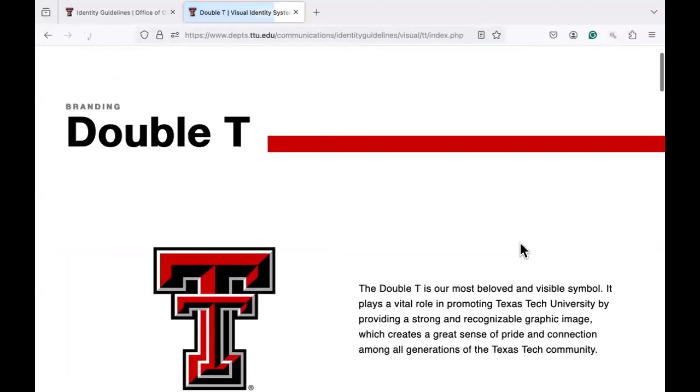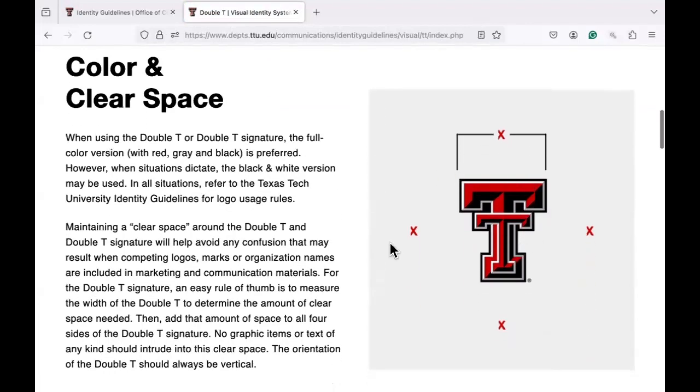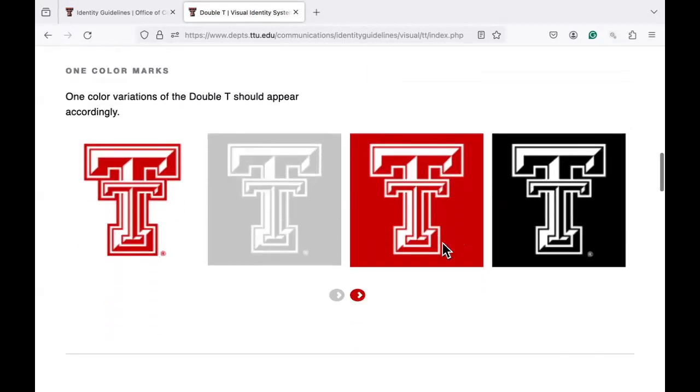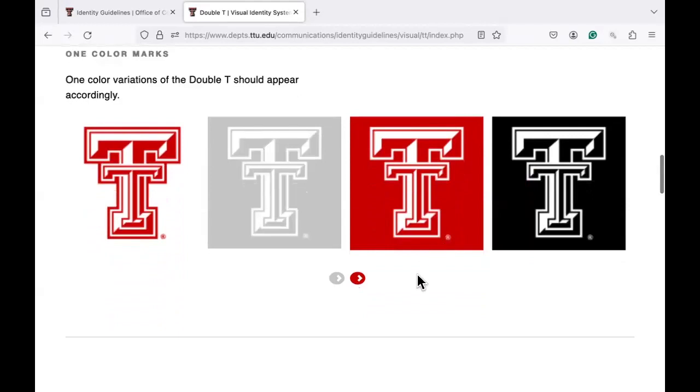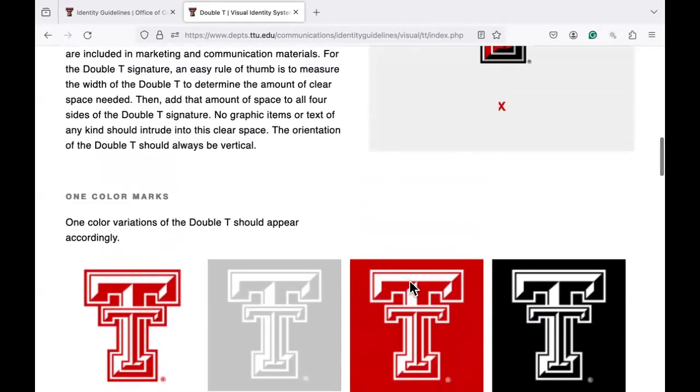Okay, so they talk about the double T and how you can use it. So there's a certain space that has to be clear around it because if you don't put these things in writing, no one's ever going to be following them. If you've got it in writing, then you can call people on stuff, like to not put a longhorn right here next to the double T. It has to have a certain amount of space around it to give it more emphasis. You can do different variations of the color of marks, but let's see if it shows here. They change it every so often, so I'm never sure where things are going to go. Okay, so that's all that they've got here.